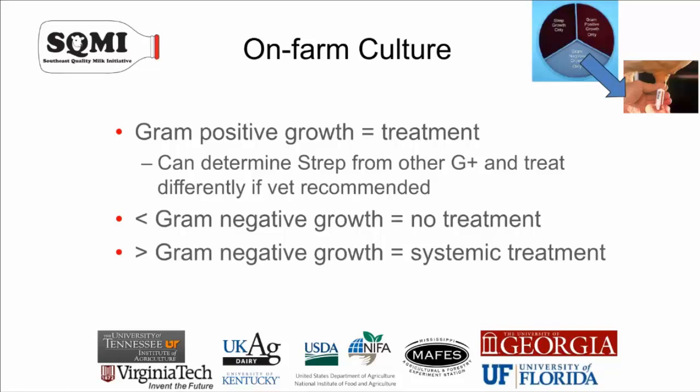If the tri-plate system is being used, the results can determine whether or not the gram-positive growth is strep or staph bacteria. And if that is the case, the veterinarian can recommend how to treat them differently.